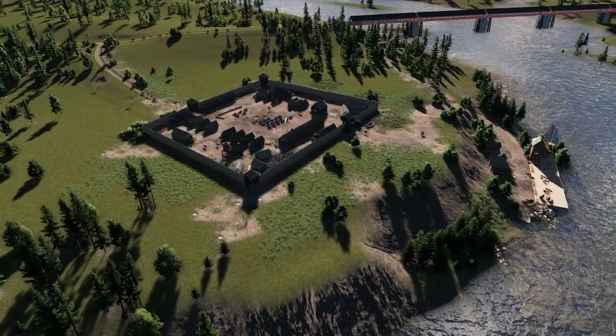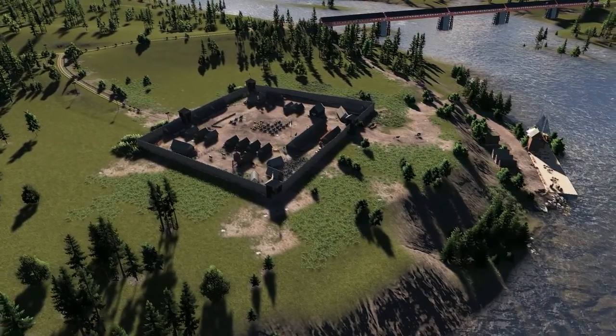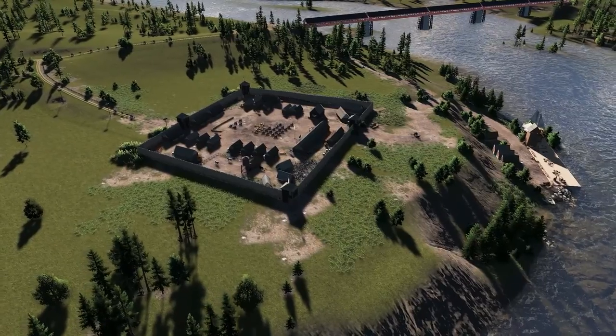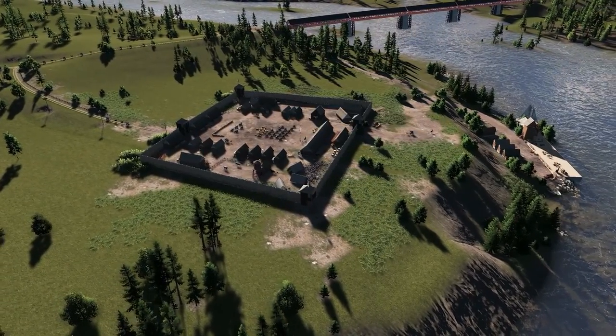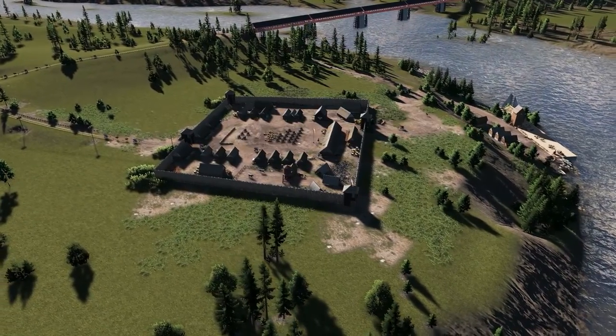I can't guarantee this fort will survive to the end of the series, but I am just absolutely loving how this turned out. Thank you so much for joining me on this journey. Next time we'll be working on the town, and I hope you'll be along for the ride.